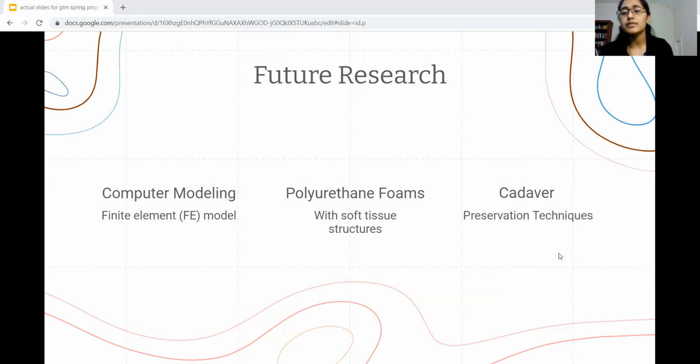And finally, cadaver preservation techniques. If researchers can find a cadaver preservation technique that doesn't impact the cadavers as much as traditional formulas, such as formalin-based solutions, then researchers might be able to use these techniques in order to test cadavers and have their properties more accurately reflect that of living bone tissue.